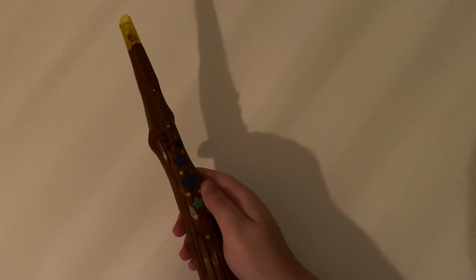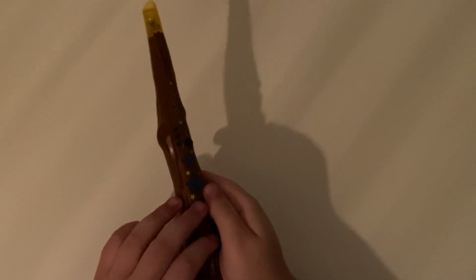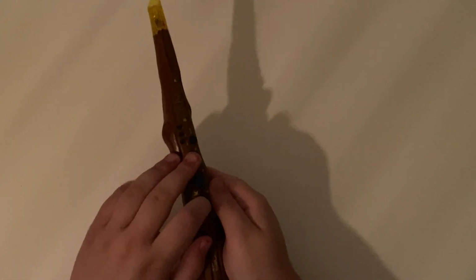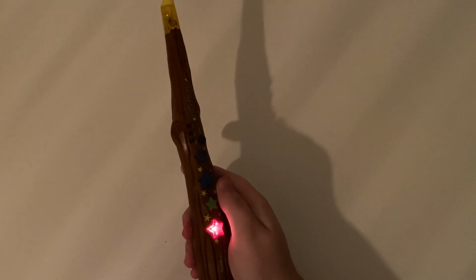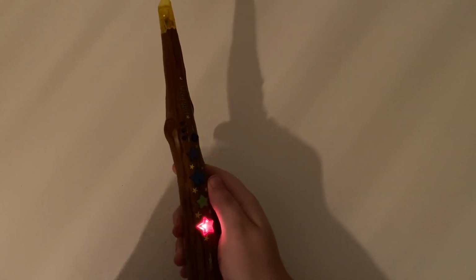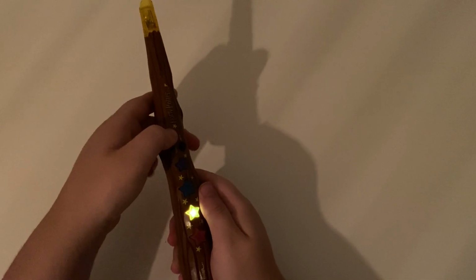Leviosa. Leviosa. It has a motion sensor, which works really well. Wingardium. Now. Wingardium. Now. Wingardium. My day's just begun. And I'm gonna stop right there.